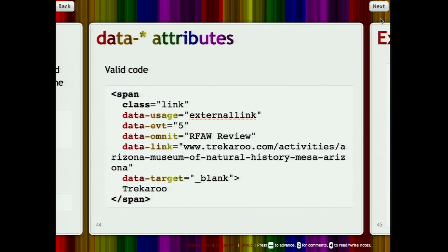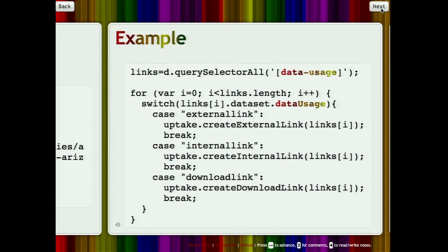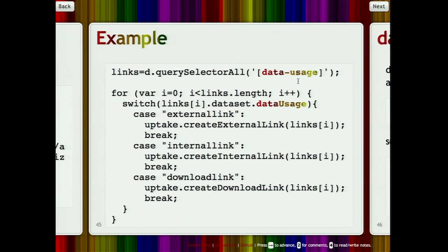So I could dynamically set it, or I could set it on the back end and send it to the server and then use those attributes, just like I could use HTML5 form attributes in my JavaScript. In this case, we created usage external link. And why did we create usage external link? Because we might have many different usages.